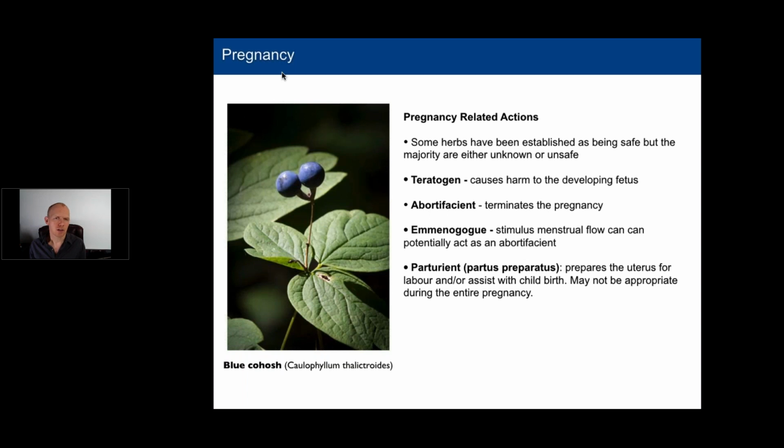The other thing that can occur is an abortifacient effect, which would potentially terminate the pregnancy by causing uterine contractions. A lot of the emmenagogues, which stimulate menstrual flow, could potentially act as abortifacients, so you'd want to be careful about using those in the first and second trimester. Some herbs that are contraindicated during pregnancy have been used historically in the third trimester to help with delivery, and I have some concerns with that.